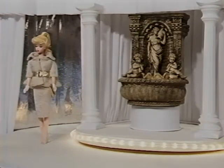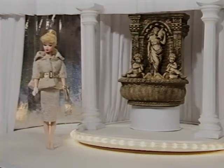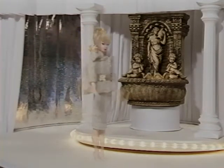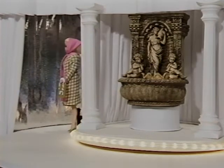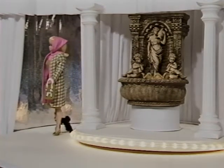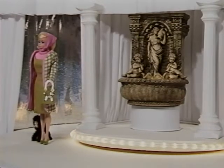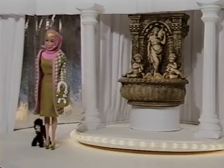Uptown chic, fashion number 1644, On the Avenue. The adorable fashion number 1643, Poodle Parade. Wouldn't this make a great painting?